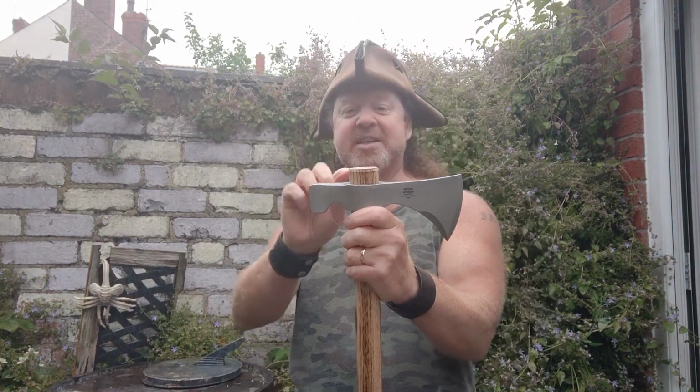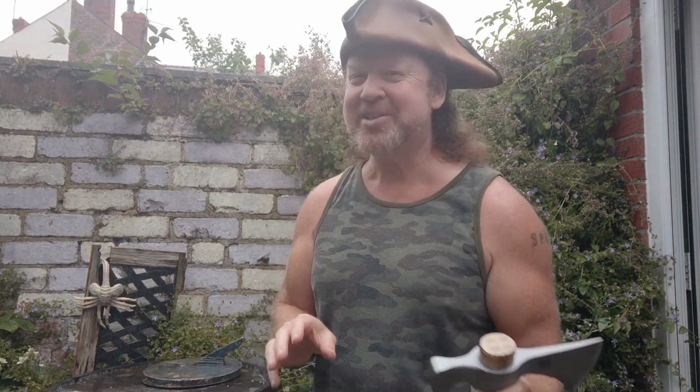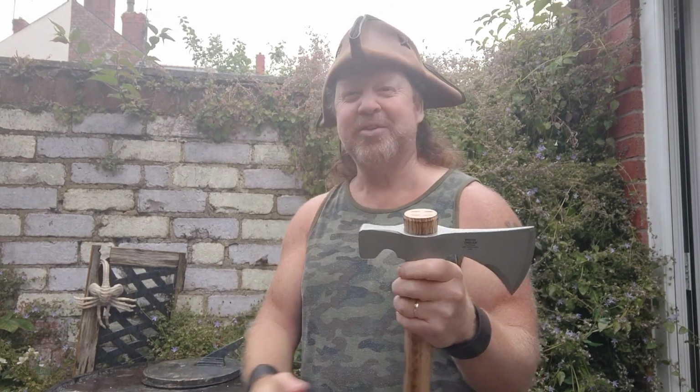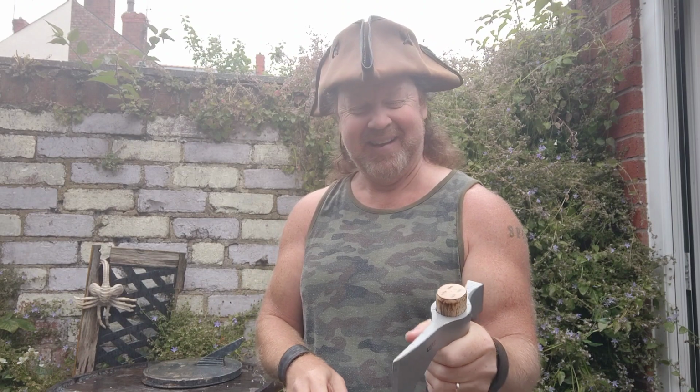I say some of these actually have a peace pipe attached to them as well. I'm not entirely sure whether they ever did that, but it's a nice sort of commemorative design with a peace pipe there, and they've got feathers on them as well. But I don't think I want to be smoking one of these, you know what I mean? But that is lovely.